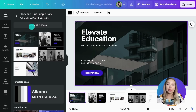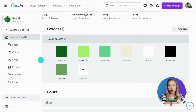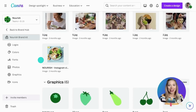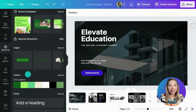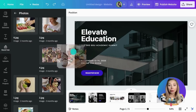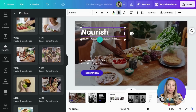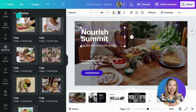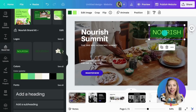We've already taken the time to create our brand kit with all our colors and images that we want to use. So here we have it. Great. Perfect. This is going to make it so much easier. So we can access all of that from within the editor and just start pulling in elements and updating the text. So the picture that we've chosen here for the background is from our brand kit, and then we can pull in our logos. Yes, great.